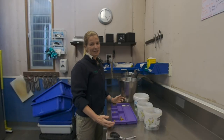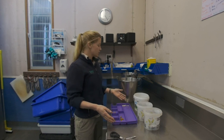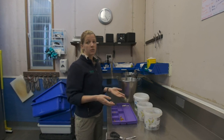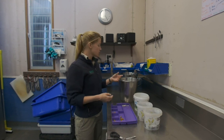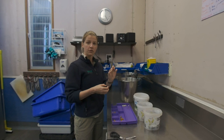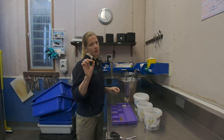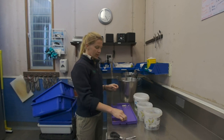Okay, so the next part of preparing the fish is we do actually add some extra vitamins to them. During the thawing process, they do lose some of their nutrient value. So what we do is we actually just add a vitamin into the fish for the penguins. So this is a seabird tablet, so it's especially for seabirds. And we also add some marine mammal chewies to our seals.